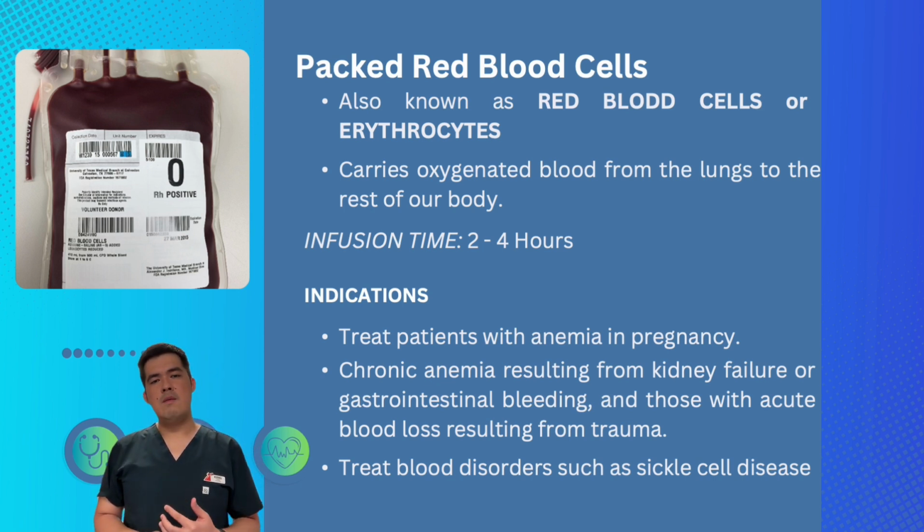The infusion time is around 2 to 4 hours in duration, and the indication for packed RBC is to treat patients with anemia in pregnancy or chronic anemia resulting from kidney failure or gastrointestinal bleeding, and those with acute blood loss resulting from trauma and or sickle cell anemia.